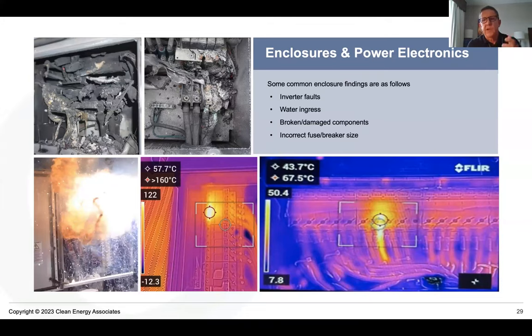So water ingress and closing your enclosures properly are very, very important. On power electronics, like I said, rapid shutdown devices and inverters as well, we're doing a lot of thermal event investigation on them. That release of energy is on your roof, and we want to stay away from that. So that's why, if you gave me 3 hours to focus on what I would focus on first, it would be here because there's more potential here.